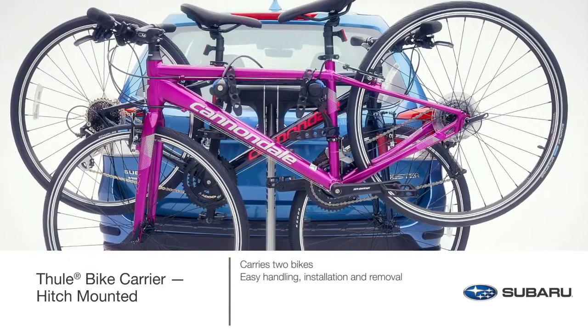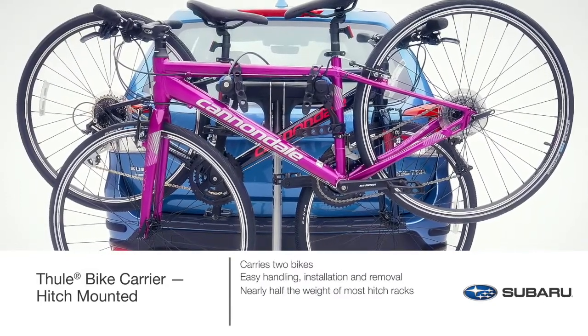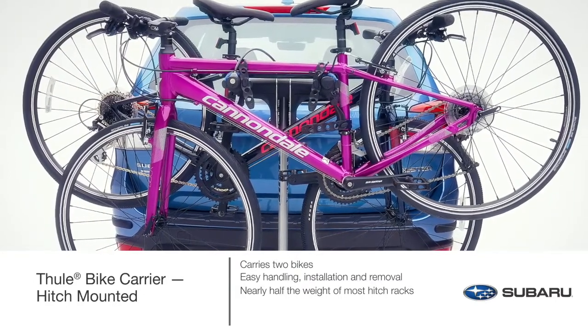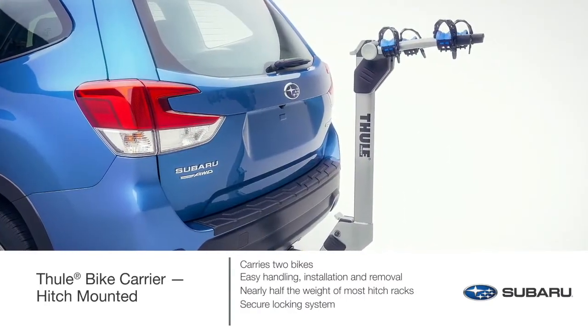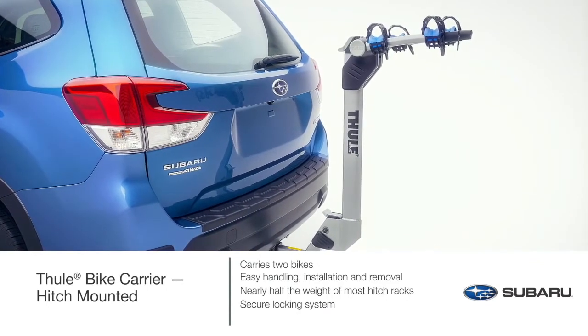Easy to handle, install, and remove, this lightweight aluminum rack is nearly half the weight of most hitch racks. The Thule hitch-mounted bike carrier is optimized to properly attach to the genuine Subaru trailer hitch. Anti-sway cages prevent bike-to-bike and bike-to-vehicle contact while helping to absorb road shock for frame protection.